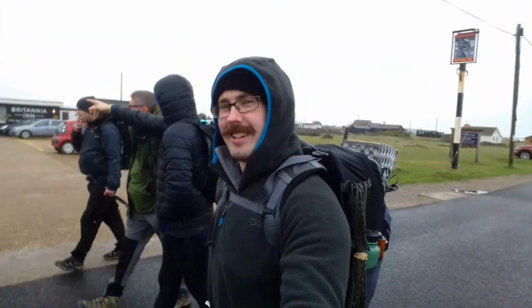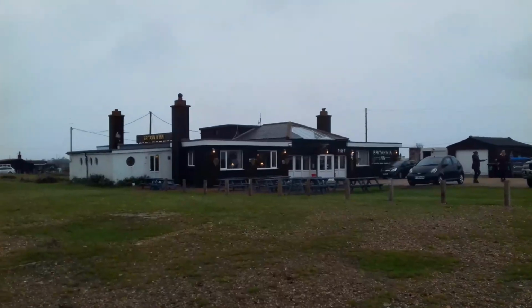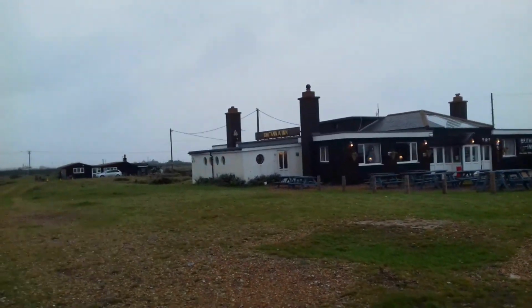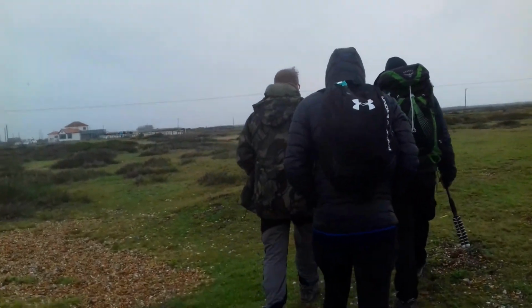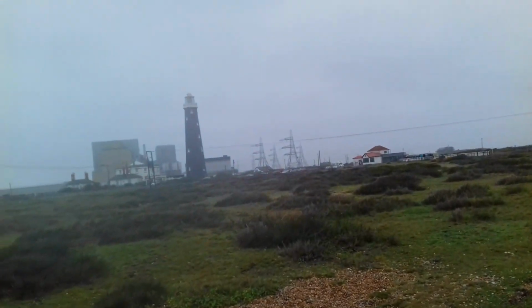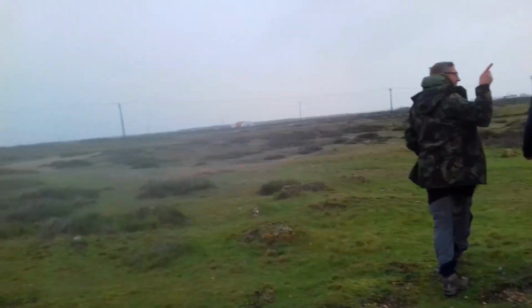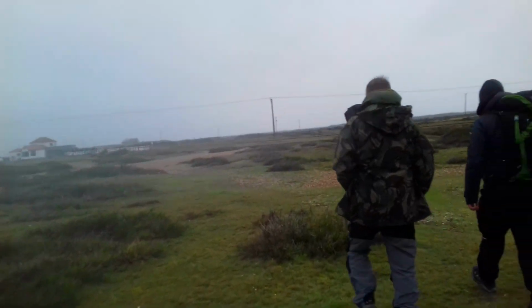You can't even see the water tower anymore. Look, it's gone. That's how bad the visibility is over there. So yeah, there's the Britannia Inn. Very nice little pub. And these three nutters. There's the old lighthouse, which I think you can actually climb up to. So we're heading across this marshy area to the miniature railway, which I think's about to leave, so we want to get some shots of that.